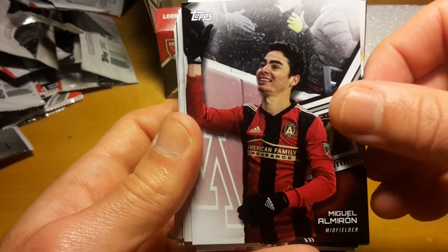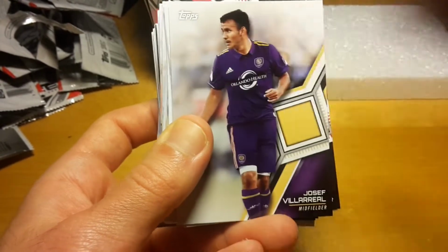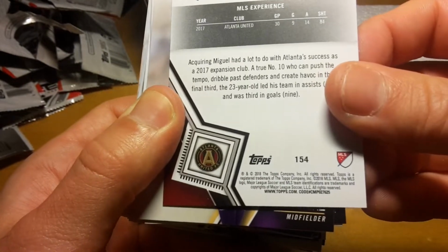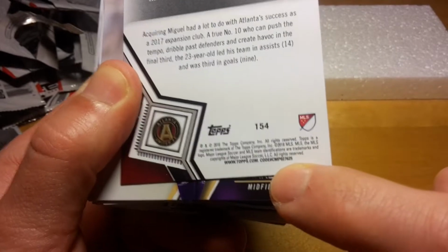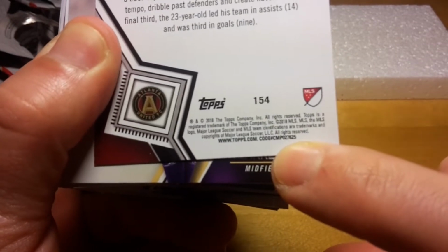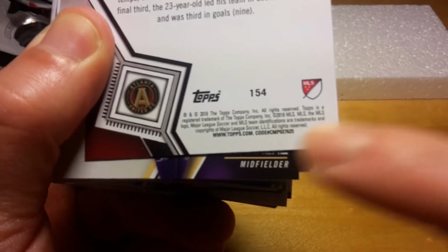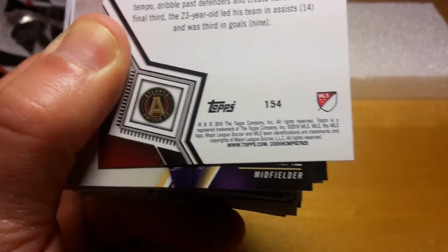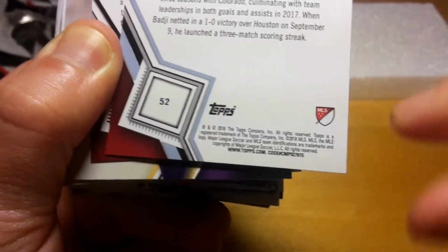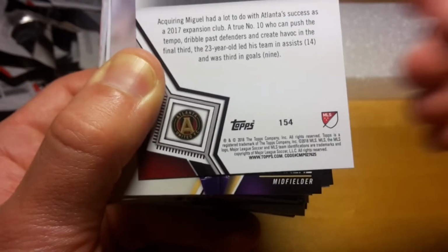Oh, is this Miguel Armlero? Is this a photo variation parallel? Yeah, that's a photo variation parallel. How do you recognize the photo variation parallel? They are numbered. The last three numbers of the card number are 625, and for the regular cards, the last three numbers are 615.